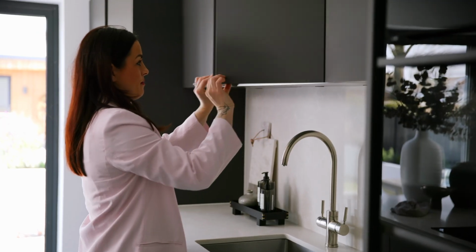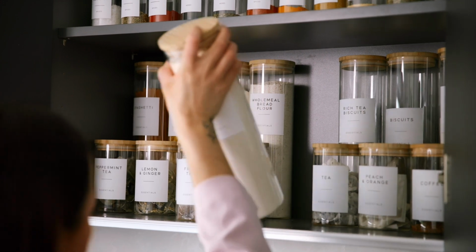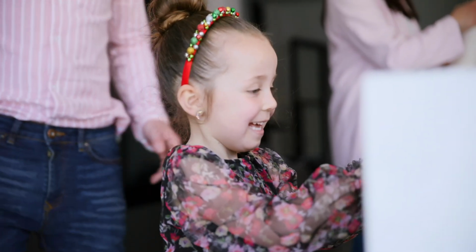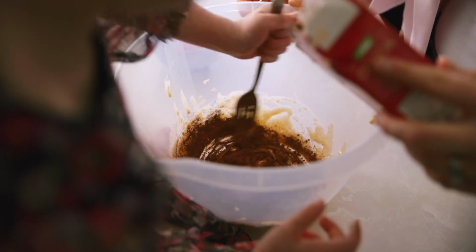We absolutely love to get together and bake, and this kitchen gives us the space that we need to be able to do it together as a family. It's child friendly, we have soft closed doors. When you've got kids, you don't want their fingers being slammed in the door.